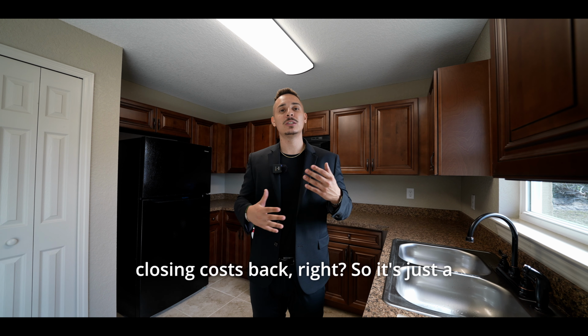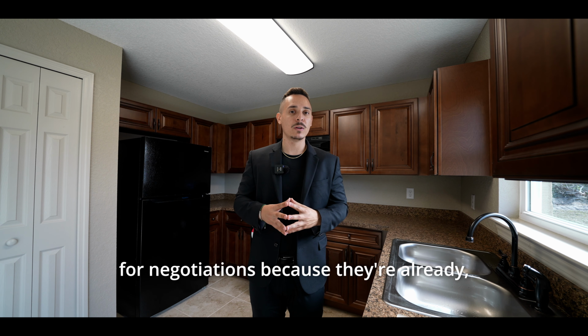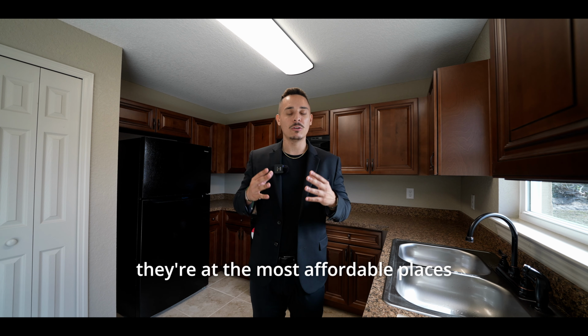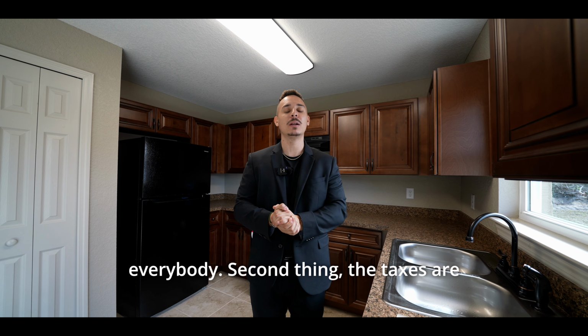Right? So it's just a kind of give and take. That's the thing with these properties. There's not room for negotiations because they're at the most affordable places that this market has to offer. So just want to make that very clear for everybody.